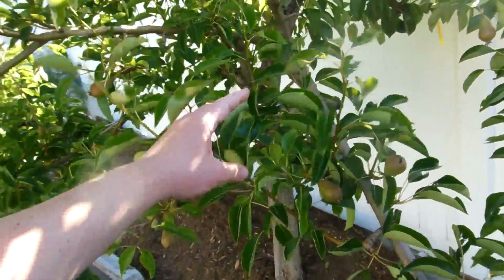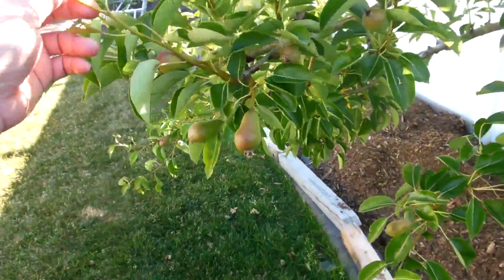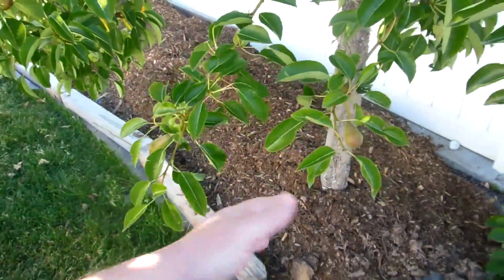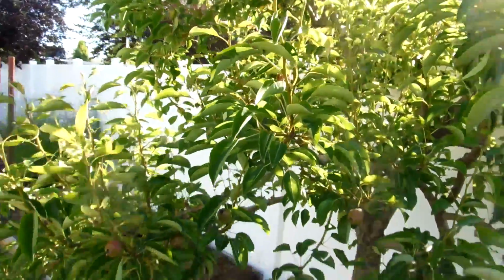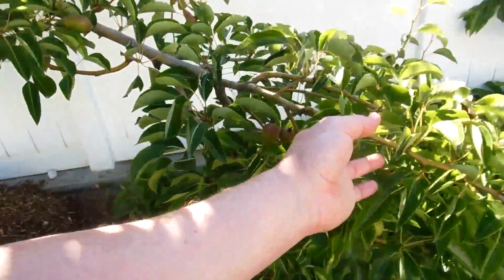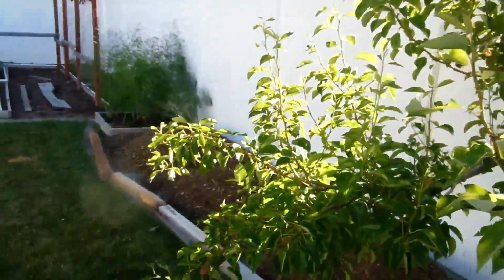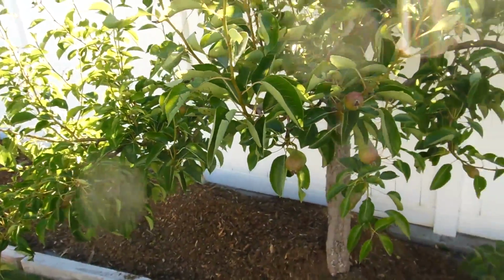We've worked on thinning them, I think. That's been on our list. I think we got most of it done. So just one per cluster, just to help control that, decrease pest problems, and also increase our yield. So that looks like it went pretty well. We'll have to go and fine tune it a little bit more later, but that's been the big thing there. That'll help the pears that are remaining get bigger.